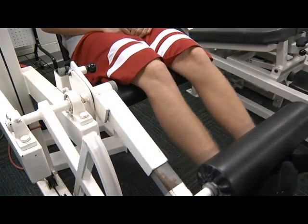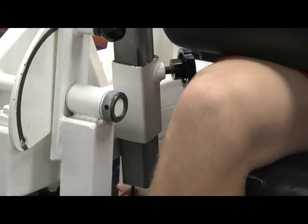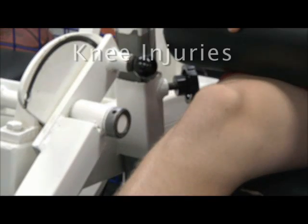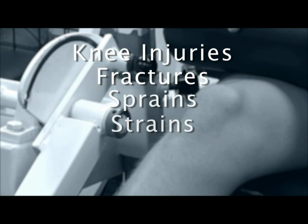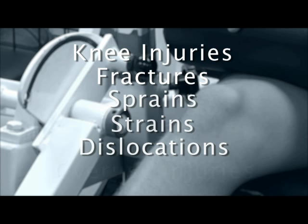The Children's Sports Medicine Program offers rehabilitation services for many sports-related injuries, including knee injuries, such as ACL tears, fractures, sprains, strains, dislocations, and overuse injuries.